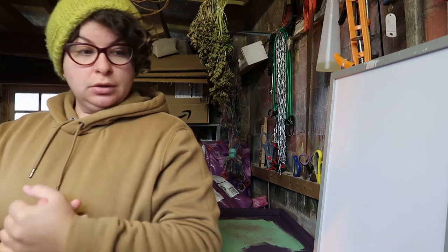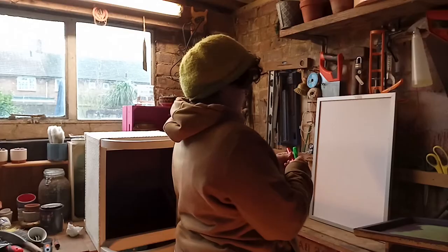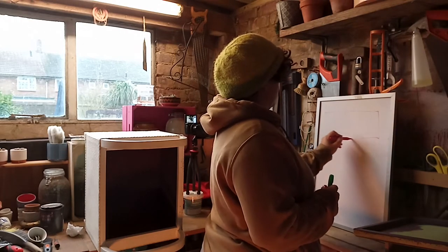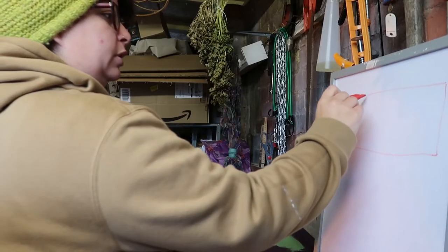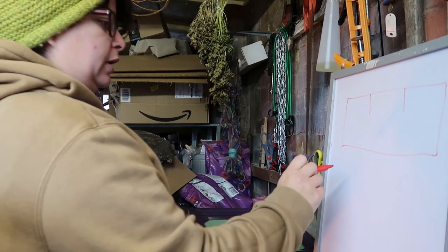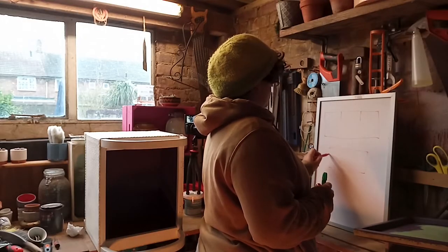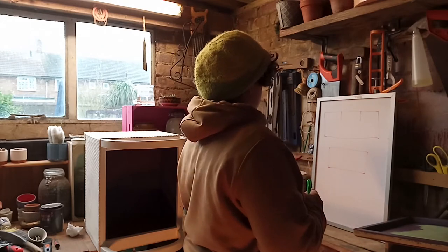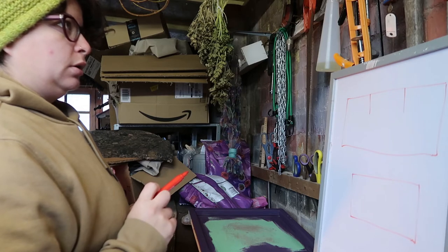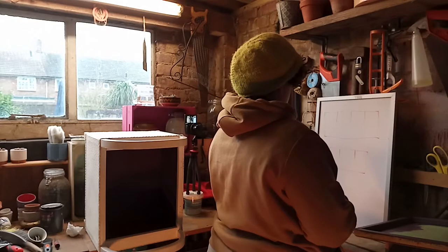So, what am I going to need? I'm going to need a pen. I'm going to need 2 long pieces, and each of them will need to have 2 slits in, and then I'll need 3 smaller pieces. Hang on. Cogs turning.